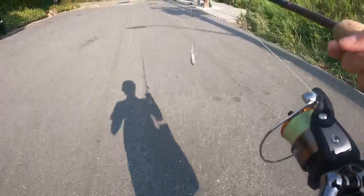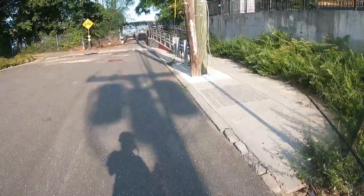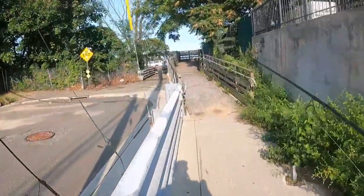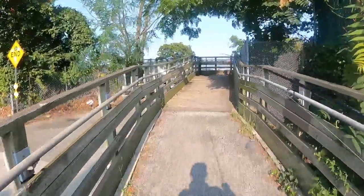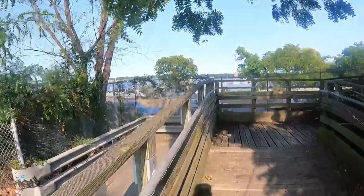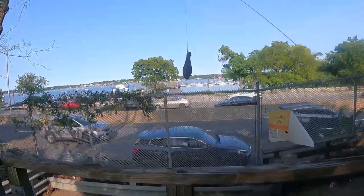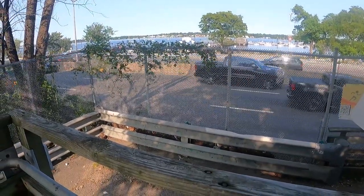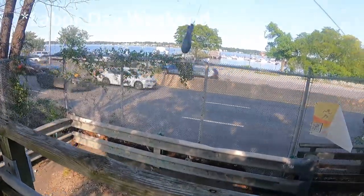Can you guess where we are? You guys can't really see it yet. Let's go up here. Okay, you guys can't see it yet either. Let's go further up there. We're at the Bayside Marina. I might meet my friend Christian here. I decided to meet him Memorial Day weekend, but that didn't work out, so I'm gonna try it again.